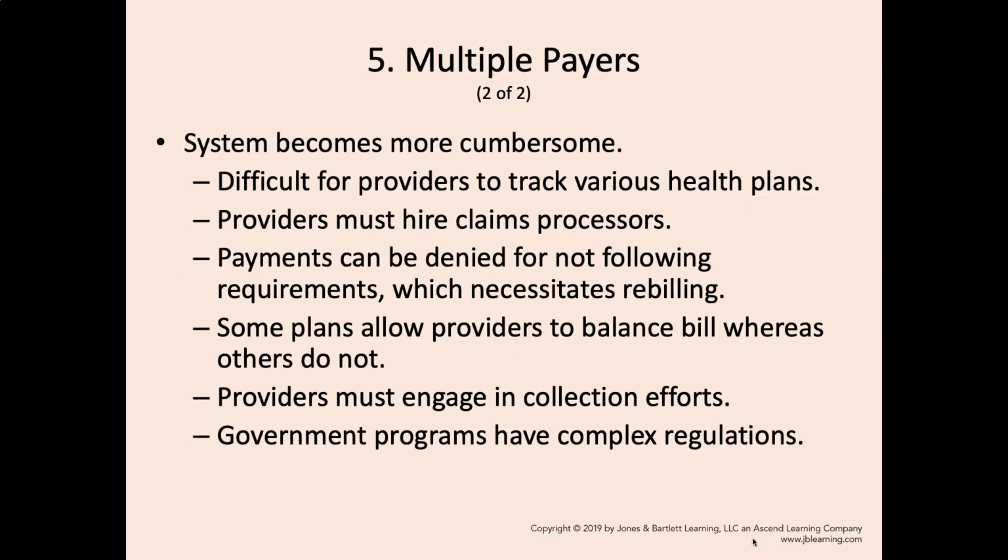Multiple payers, the system becomes more cumbersome. It's difficult for providers to track various health plans. Providers must hire claims processors. Payments can be denied for not following requirements, which necessitate rebilling, which is rework, and that delays the amount of time before you get your reimbursement back. Some plans do allow providers to balance bill, whereas others do not. Providers must engage in collection efforts, and the government programs do have very complex regulations which change over time, so you constantly have to be aware of what the payers are requiring, what changes they're requiring, and the government is no different.